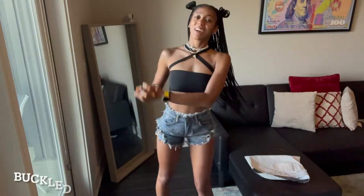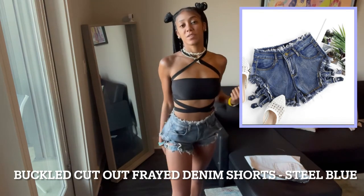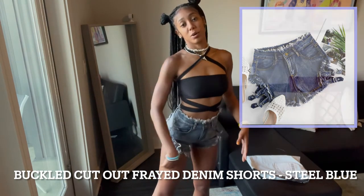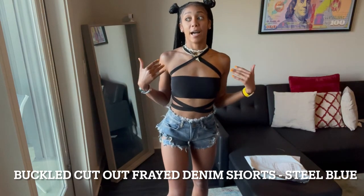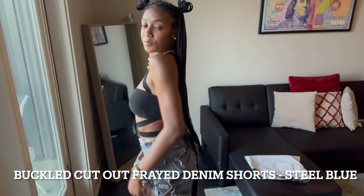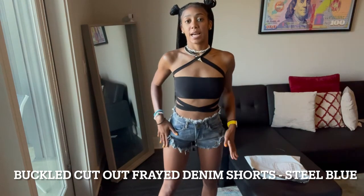The last thing that I got from ZAFUL are these super cute shorts. Wow. I don't know if you guys know, but in my last video, my Fashion Nova haul, I had on some black pants from Fashion Nova that had a hole on the side with a buckle. These are just like those, but they're shorts, and I've never seen the shorts kind. So I am in love with these. I love the whole buckle thing, and I had to get these. Super cute. Unlike the other pants that I referenced, those were just one buckle. These have two buckles on each side.